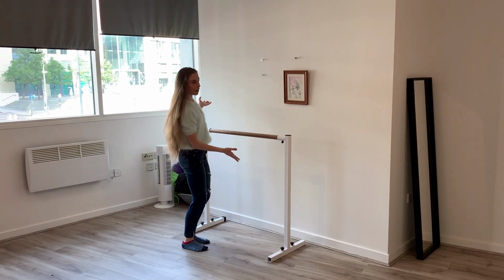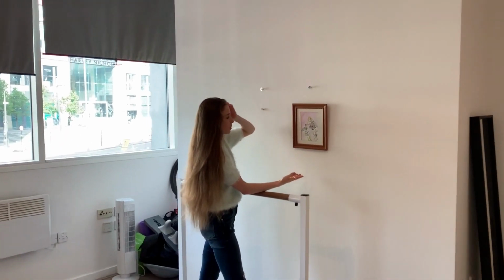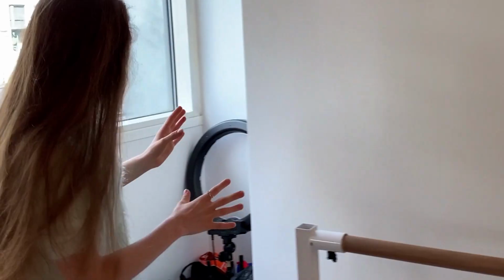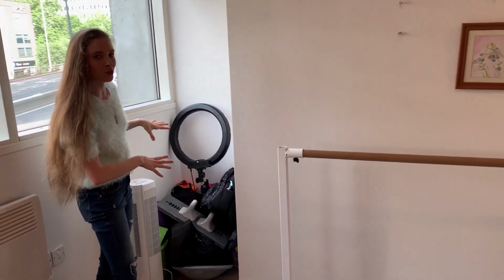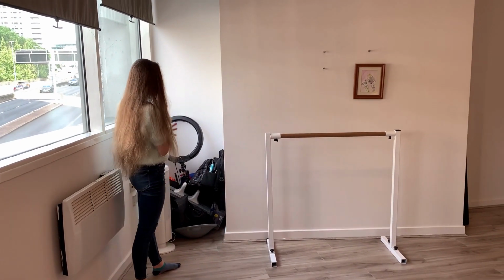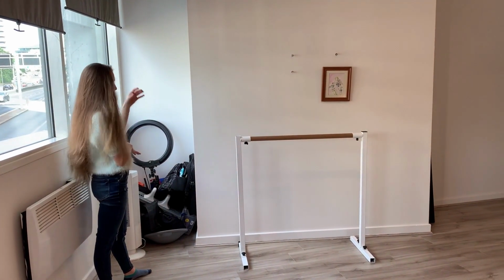Obviously, we have a barre. We have this lovely little picture that actually my late grandma painted and drew for me. So it just reminds me of her and it's very special. Over here, we have the corner we don't discuss. Still sorting this one out. Shelves. Bookcase to put all of the exercise stuff, our ballet bags, etc.